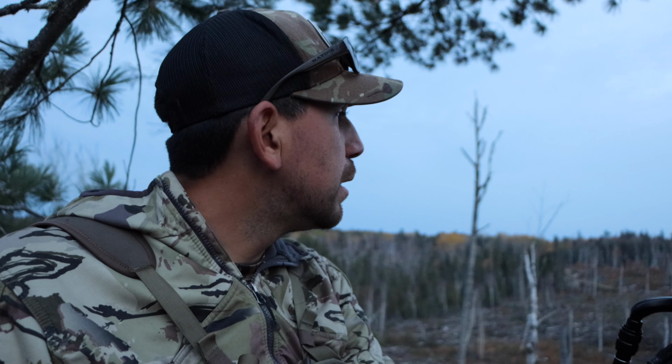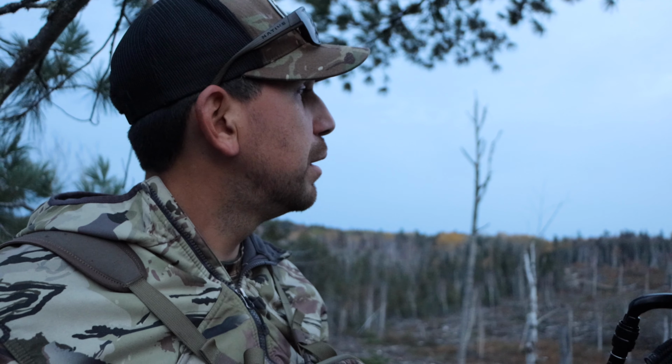Five after seven pretty much concludes our first sit in moose land, so probably shut her down here. And as soon as it gets dark, maybe we'll sit up here for a little bit in the dark just to see if we can hear anything cracking around.